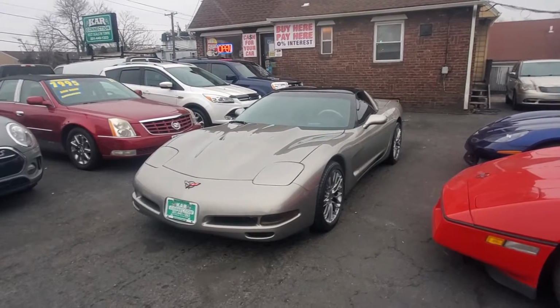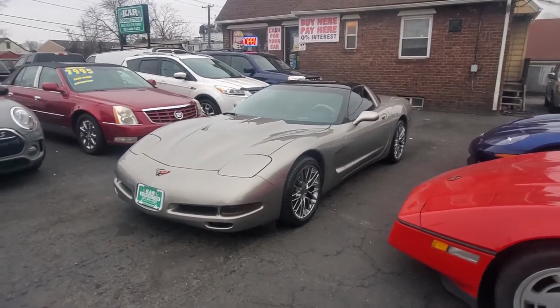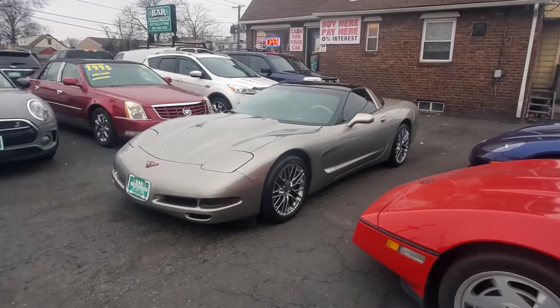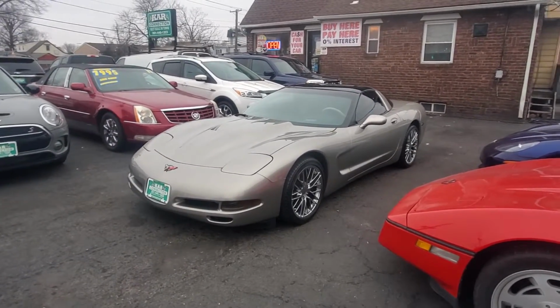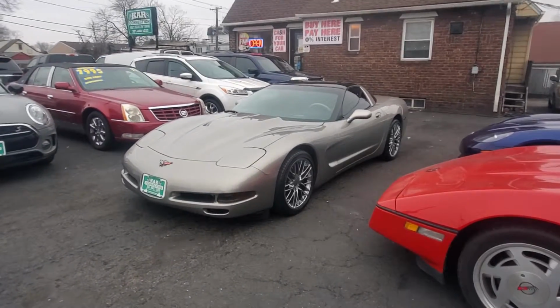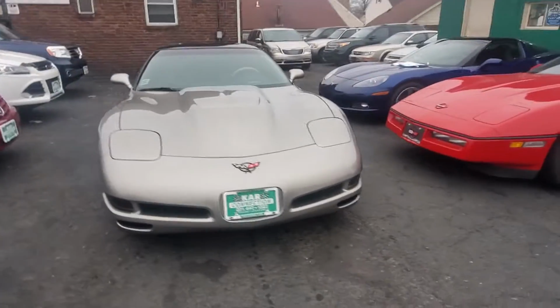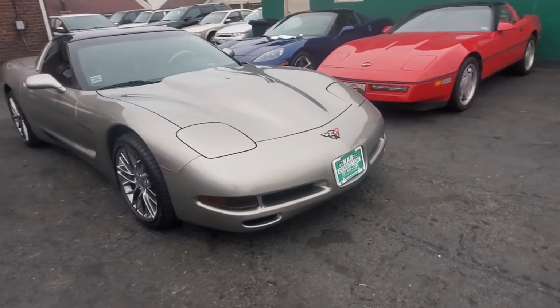And today we are featuring this beautiful 2000 Chevy Corvette of the C5 generation with 61,000 miles, clean Carfax, no accidents. Let's go through it. This is going to be a little bit of a lengthy video because there's a lot to show. Let's start with the exterior.